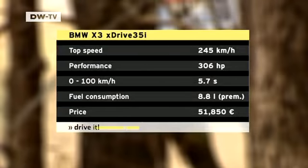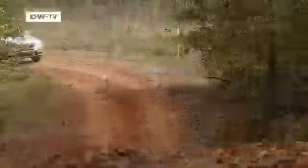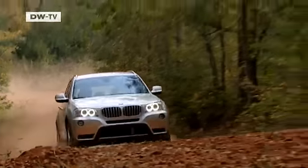The new BMW X3 has been on the market in Germany since the start of November. At a price of €51,850, the 35i is more expensive than the competition from Audi or Volkswagen, but the power under the hood is also more impressive.